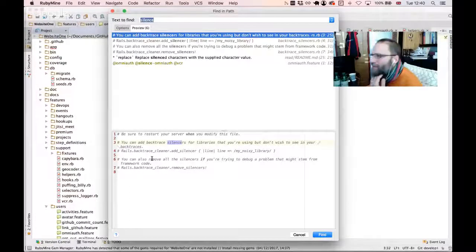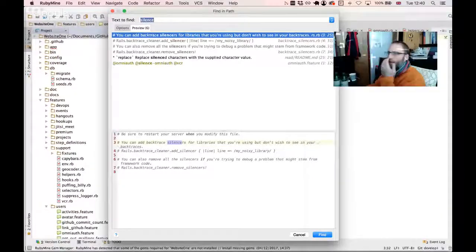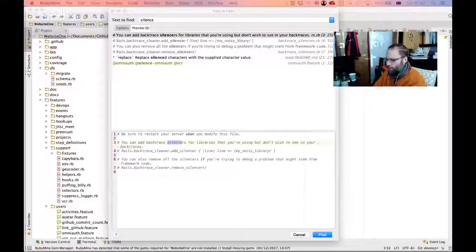There's something here that says you can add backtrace silencers when libraries. I don't know if OmniAuth silence is some part of the OmniAuth package, you know what I mean? That it's a hook that's been provided for us. Difficult to know.